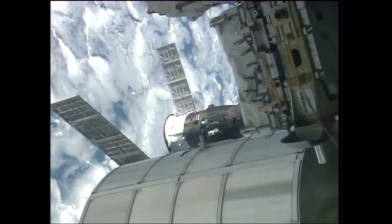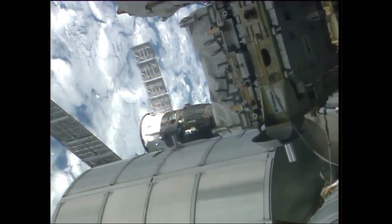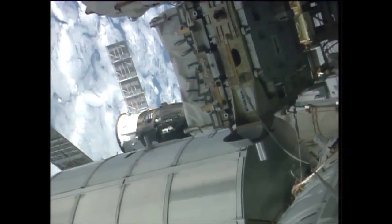Progress now inside 10 meters as we stand by for contact and capture of the International Space Station.